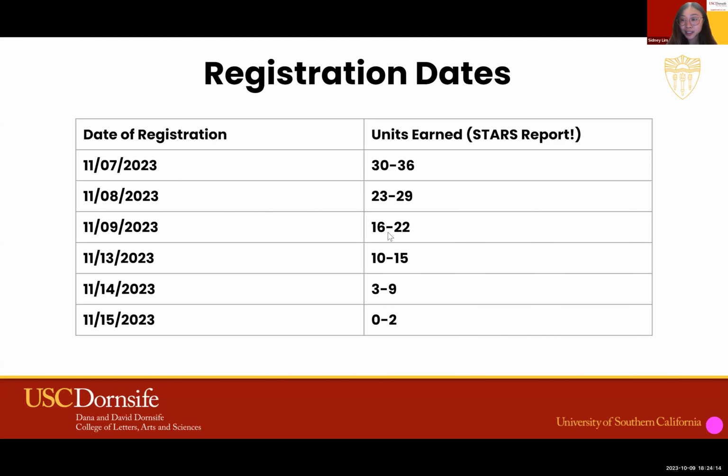If you've earned 16 to 22 units, your registration date will be November 9th. If you've earned 10 to 15 units, your registration date will be November 13th. If you've earned 3 to 9 units, your registration date will be November 14th. And if you've earned 0 to 2 units, your registration date will be November 15th. And then again, it is important to note that if you do have an early registration date, you want to meet with your advisor earlier. That way you can accommodate for your earlier registration date as well.